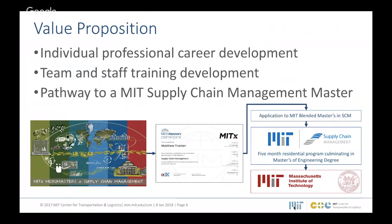And the question is that we have people that are taking the MicroMasters because they want to have the individual professional grow their own career development. We also have companies that are sending their staff to this course in order to train them in supply chain management. There are some people that are taking this MicroMasters because they want to have this pathway to a master's degree here at MIT or at any other university that recognizes the MicroMasters as a path of credit for the master's degree program. So these are the three value propositions.